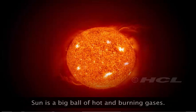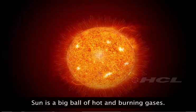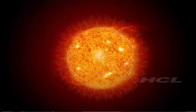It is a big ball of hot and burning gases. The sun is very important for both plants and animals to stay alive. Let us learn more about the sun.